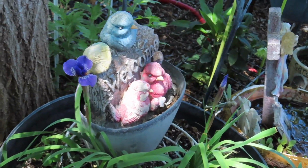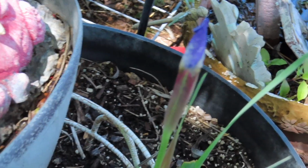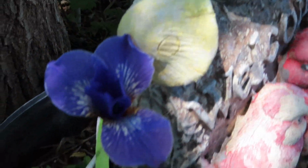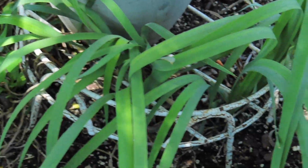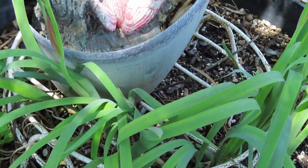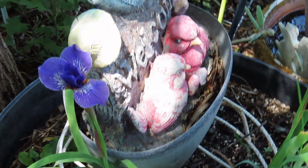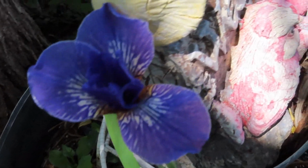I knew I couldn't stay sat down long. But look, it's worth it to get up for. This is the bud, and this is the bloom, and this is the Siberian iris. It likes to be wet, so I have it in a bog garden type thing. I have it in this little pot, and it did come back from last year, and isn't it beautiful?